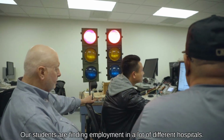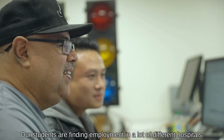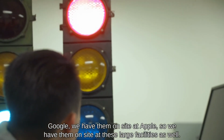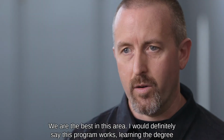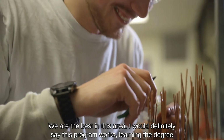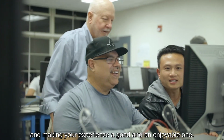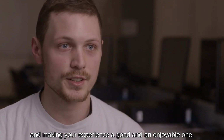Our students are finding employment at a lot of the different hospitals, Google, and we have them on site at Apple, so we have them on site at these large facilities as well. We are the best in this area. I would definitely say this program works, learning the degree and making your experience a good and an enjoyable one.